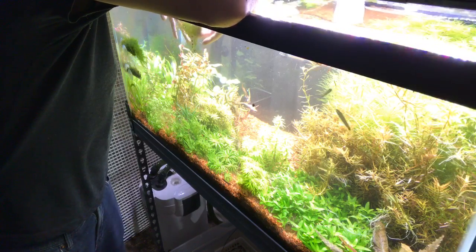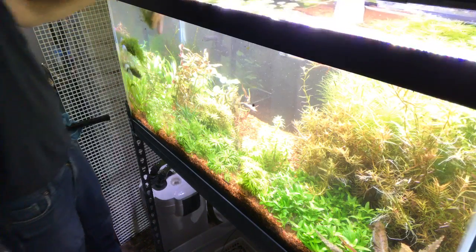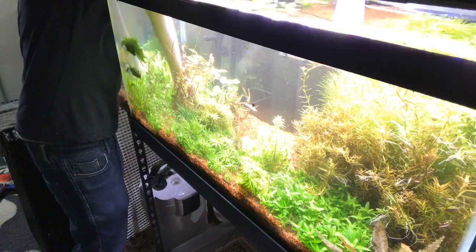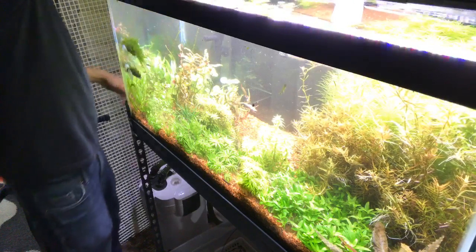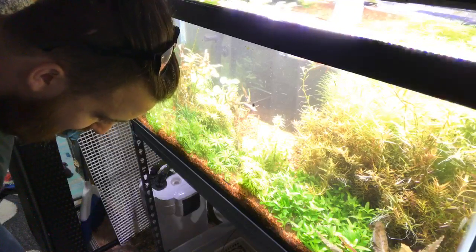All in all, looks pretty good. Doesn't look like there's a whole lot of crap on here. So this is just going. I'm just gonna stick those way down in the corner back here. I literally just put that Java moss in a spot where it's gonna get like zero light, and it'll still probably grow.